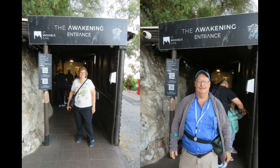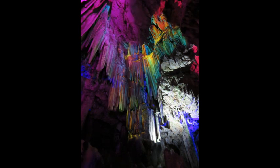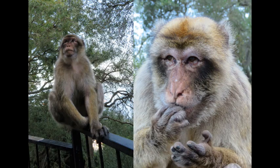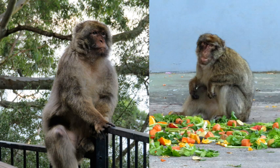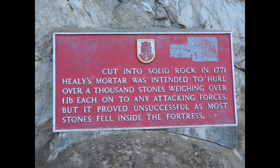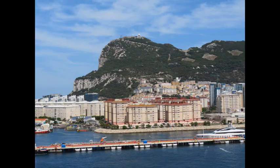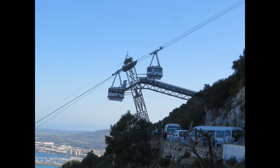We went into a cave and we saw a light show inside the cave. But then we came back out and the monkeys came right up to us, and they were very, very cute, and people were feeding them. This was a mortar that was built into the rock and shot rocks out into the harbor. This is the harbor right behind the rock with their cable cars.